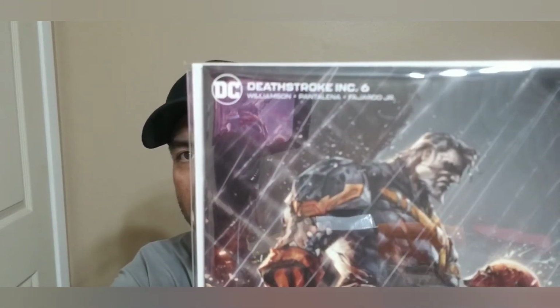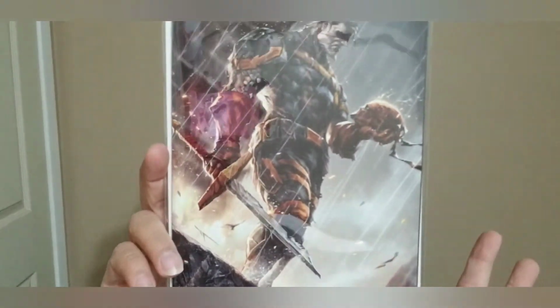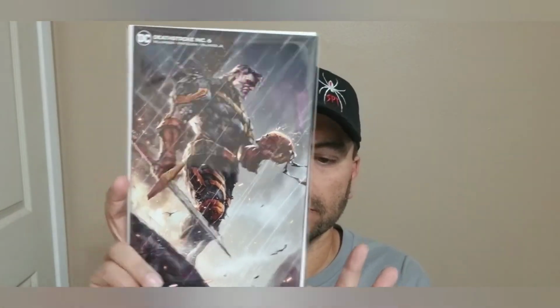So we got an Ivan Tao variant, or Toe, however you want to say it. Really liking these Deathstroke Inc covers. Real nice cover there as well. Another Jenny Frison variant, another Catwoman cover. Yeah, it is Catwoman number 41, The Batman, only in theaters.